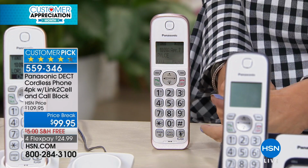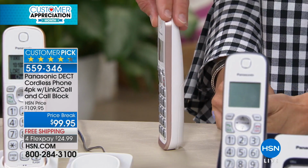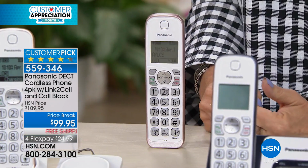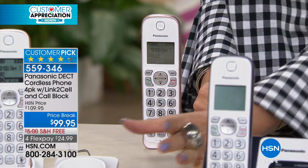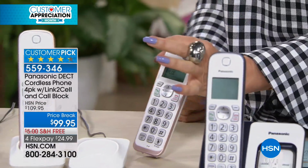You have call block on this. If you added call block to your current phone system, what would that cost? And it would be bulky. Everything is built in. You have designer colors with it. You have a small footprint as well. And every single one of these, all you have to do is plug it into the wall. That's all you do. You don't have to find a phone line or anything like that.